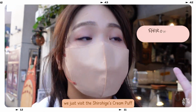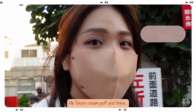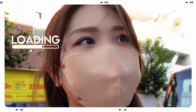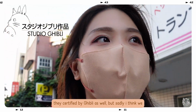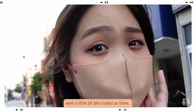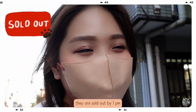Visited the Shirohige cream puff. It's the place where you can get a real life Totoro cream puff, and they're certified by Ghibli as well. But sadly, I think we went a little bit late today, so they are sold out by 1 p.m.